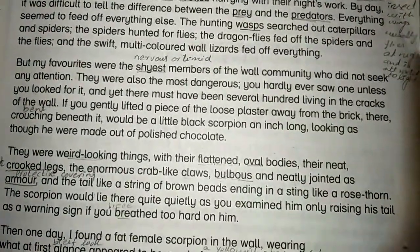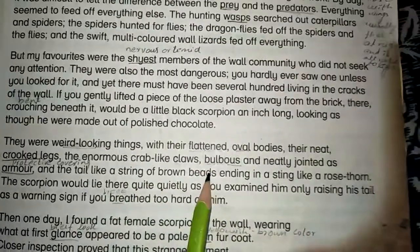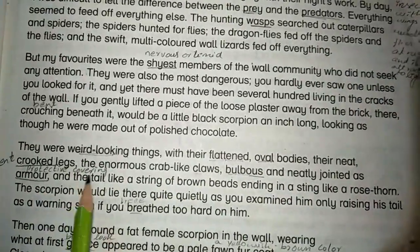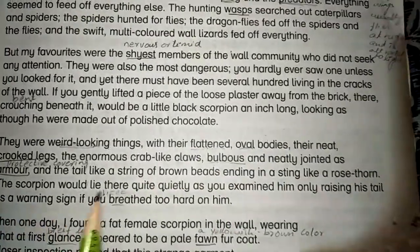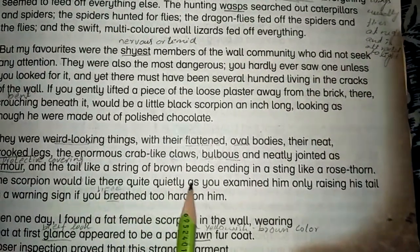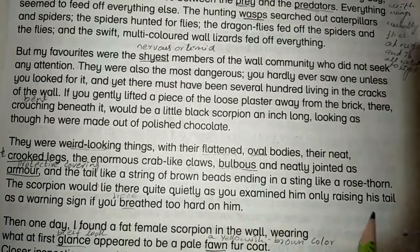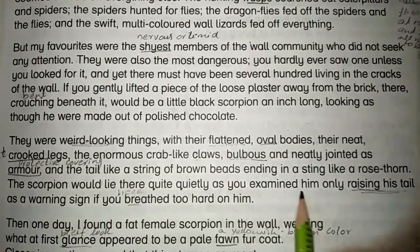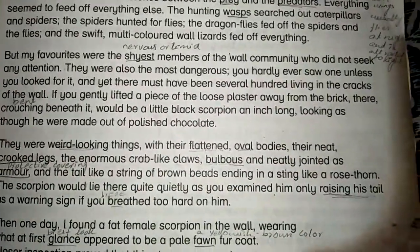So Durrell also found a scorpion on that wall. Now he is telling you about the appearance of those scorpions. They were weird looking, they were flattened, they had oval bodies, and neatly crooked legs. Crooked means they had bent legs. The enormous crab-like claws, bulbous and neatly jointed as armor. Armor means they had a protective cover on their bodies. And the tail like a string of brown beads, ending in a sting like a rose thorn. And those scorpions were raising their tails as a warning sign, a warning to not touch them.